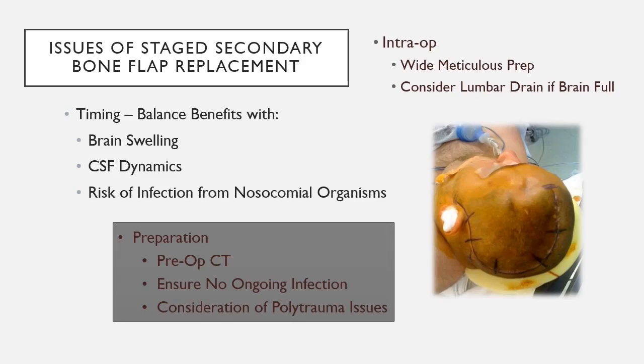This must be balanced with resolution of cerebral edema and understanding of the CSF dynamics, as well as reducing risk of nosocomial infections related to various indwelling monitors and catheters required in the initial phases of TBI treatment. Meticulous wide hair clipping and prep are advisable in this population.